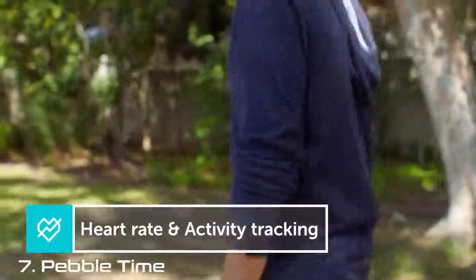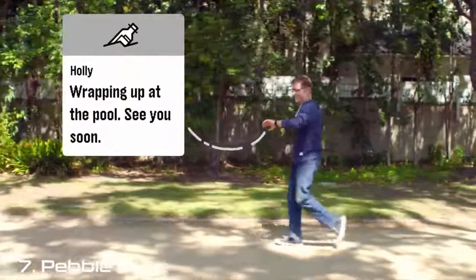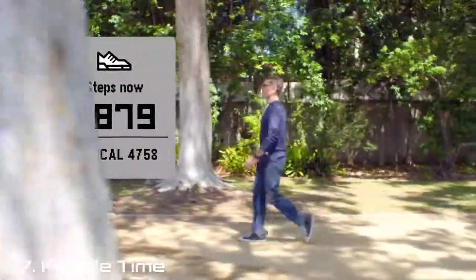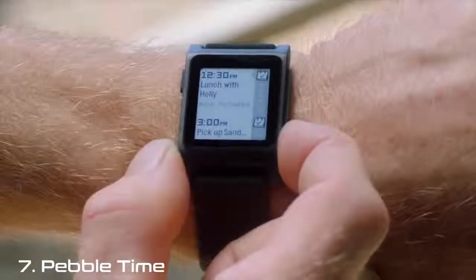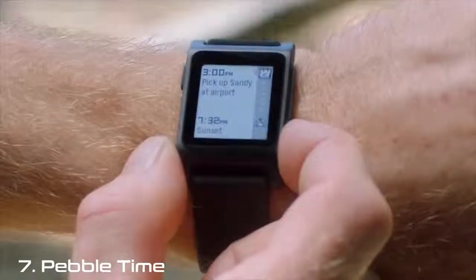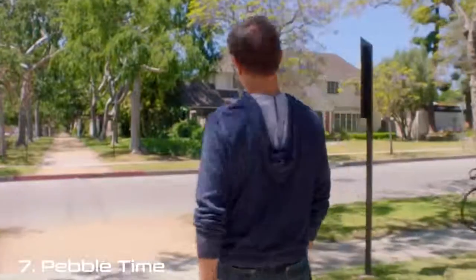Pebble 2 features fully integrated sleep and activity tracking, so you never miss a step. It runs a new version of our Timeline operating system, giving you quick access to your calendar events and other important information with a single click. Pebble 2 is an all-around amazing smartwatch, and starting at just $99, it's the most affordable smartwatch ever.